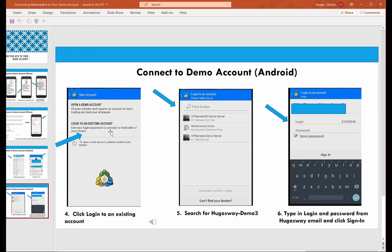Log into an existing account so we can connect to Hugo's Way. Under broker, type in Hugo's Way, select demo 3 for demo. And then just like we did with the iPhone, type in your demo account number for login, trader password for password. Click this little checkbox and you won't have to type in those characters again, and then click sign in.